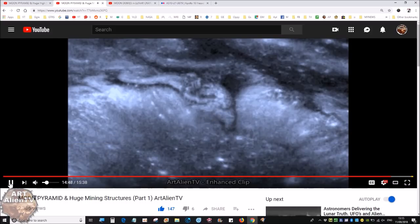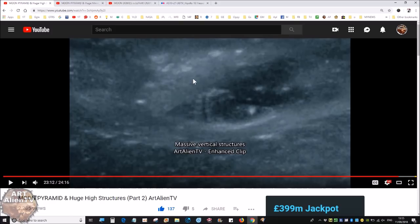Absolutely insane. I've highlighted it there. So design-wise, this may be a natural structure, but why would a natural structure be stood up like that? And it's even got a little structure on top of it there. Just there, see that? So you've got these different parts to it coming down, and you've got a little one on top. Absolutely insane. And there's another structure here.